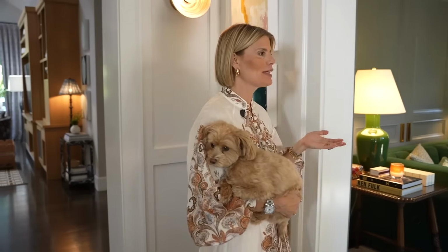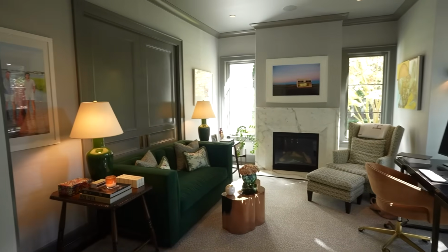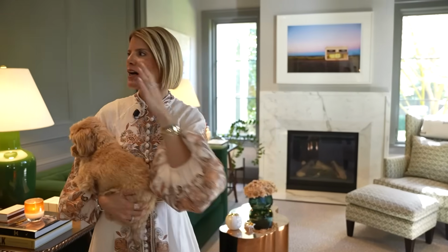So right off the foyer is our formal living room, which is not that formal ever since the pandemic when we had to convert it to a home office, which now my husband and I work from every so often ourselves. But it's one of my favorite rooms. I love coming in here. I love sitting in here. I've got grass cloth and it just warms up the space so much.